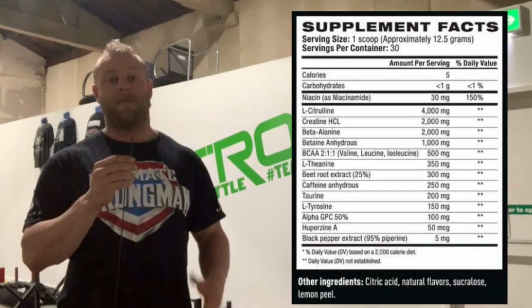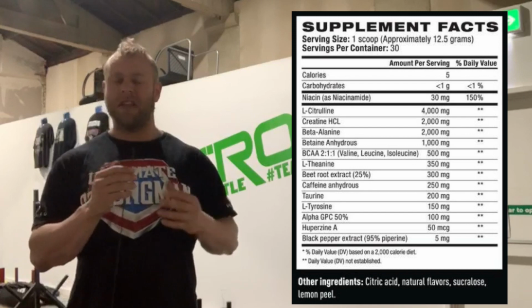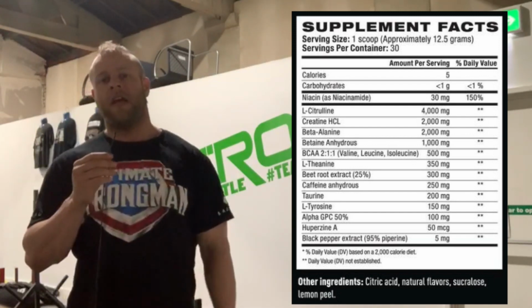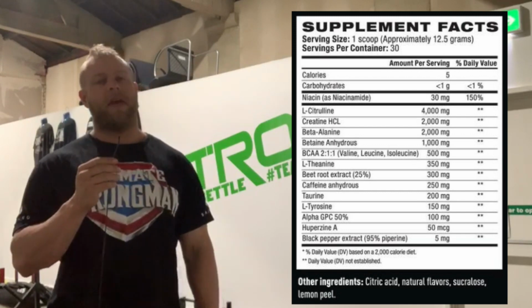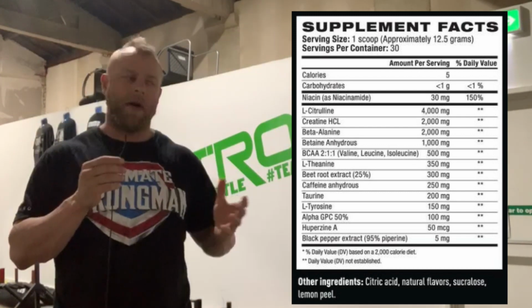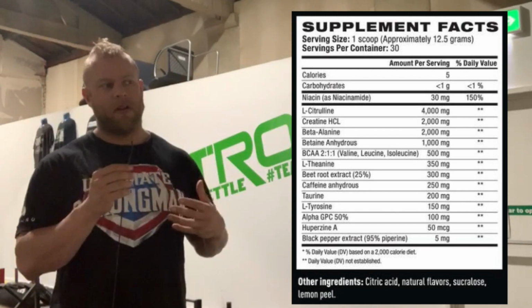750 to 1,500 milligrams is sufficient with creatine HCl. Beta-alanine, 2,000 milligrams. A little bit low, but still decent. Beta-alanine is one of these things where your saturation dose is the important thing, and you get to that however you choose. I prefer it with 3.2, but I can see an argument for doing slightly less because of the paresthesia that some people don't like.